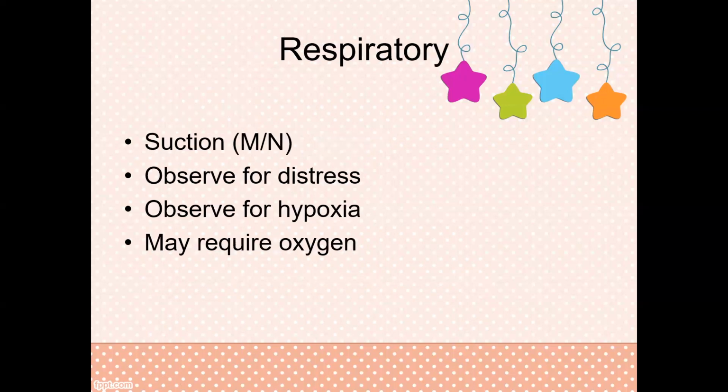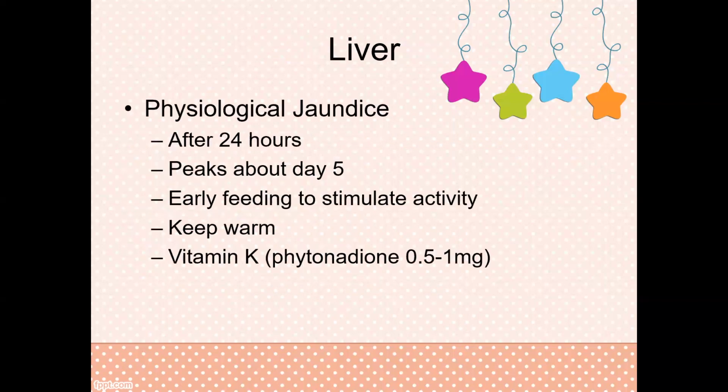In the respiratory section, we've already talked about suctioning mouth before nose, so that's high priority. Anytime you suction that baby in the first several months, we're going to go mouth before nose. Observe for any distress. Remember those retractions, the grunting, the nasal flaring. Observe for any signs of hypoxia, and they may require just a little bit of blow-by oxygen. Again, based on their APGAR scores, it may be just a tiny little bit of oxygen in order for them to adjust to extrauterine life, or it could be more long-term. But anyways, we're just talking about normal right now.